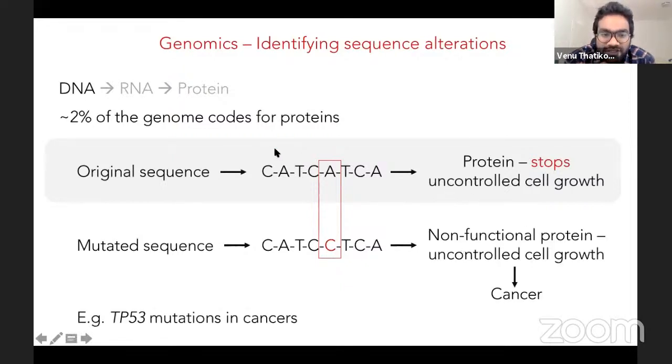So the correct sequence produces a protein, and the incorrect sequence also produces a protein. But the difference between these two proteins is that one protein is functional and the other is non-functional. So here you don't have any stop sign on the cell cycle. Cells are growing uncontrolled. There is no control over the cell cycle. That's how you get a very big tissue of cells that becomes cancer. So this is the whole idea behind identifying mutations and also the field of genomics.